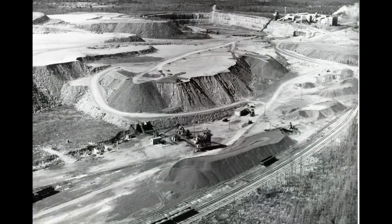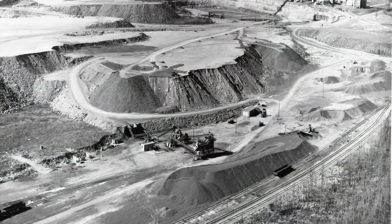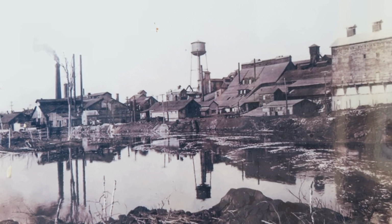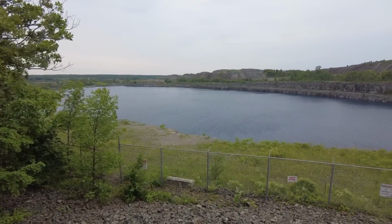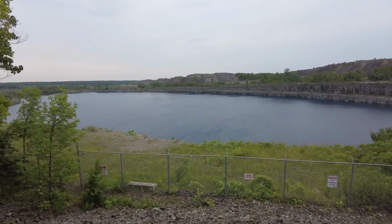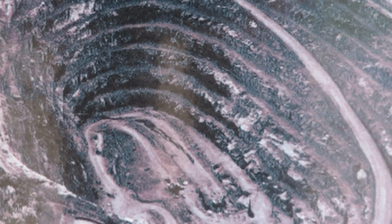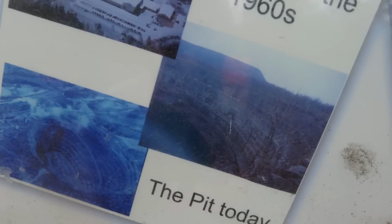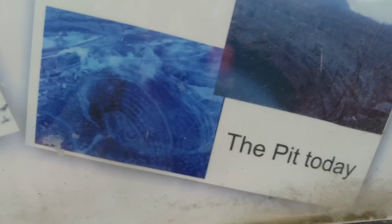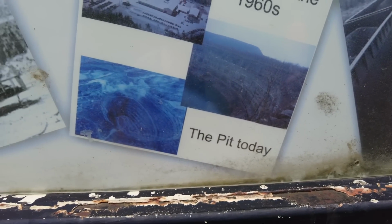And Bethlehem Steel was the company that kind of masterminded it. They were using the steel for the war because they were losing all kinds of ships. So they used the iron ore from this mine to basically keep producing ships. But it's basically just a massive lake now. But at one point it was a 700-foot deep iron ore pit with benches. That's one of the drill rigs. The mine in the 60s. The pit today. Yeah, so that's what it would have looked like back in the day. And now it's just a pit full of water.